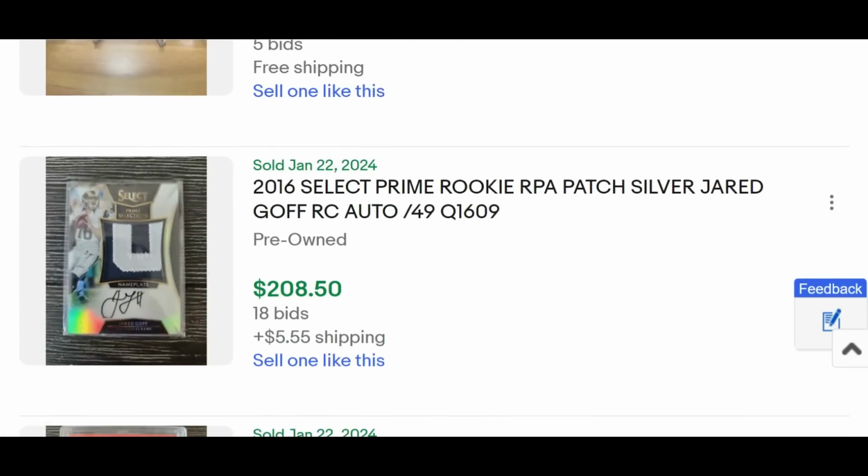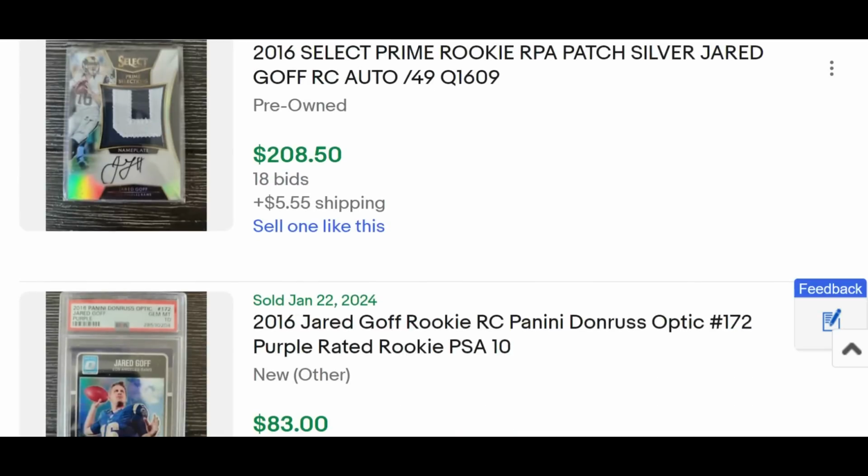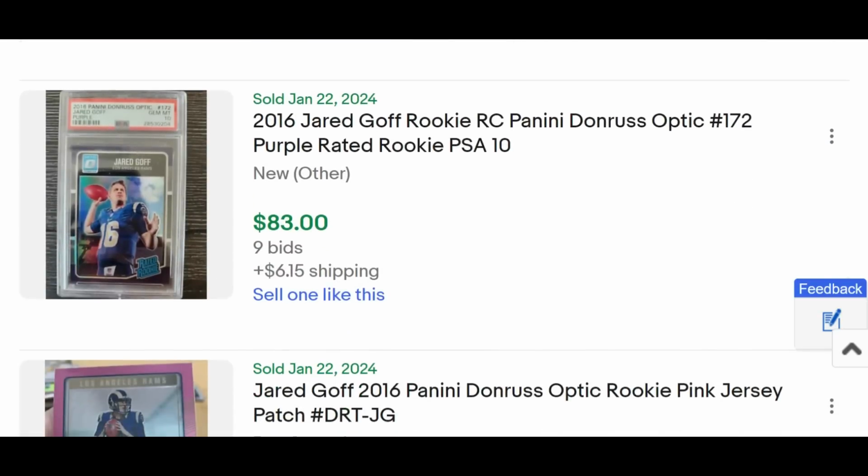And you can see something a little bit more rare here, like a Select Prime Rookie RPA, Rookie Patch Auto here with some nice stitching. Looks like a number, part of a number there in the patch. You got this out of 49. This closed for $208.50. Let's look at the PSA 10 market for a second here. Here's an Optic Purple that closed for $83 today.